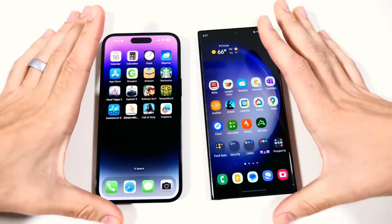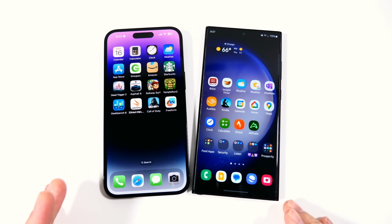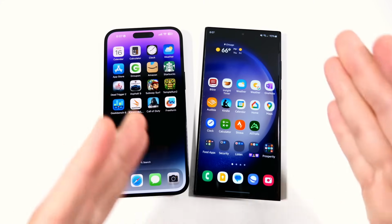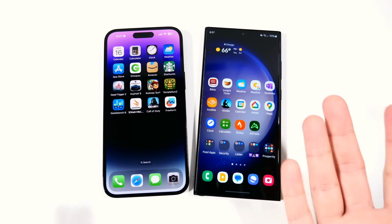Both these phones to me are getting beat out by smaller, lighter phones every day, all day for everyday practicality. But when you're looking for the two heavyweights, the biggest of the biggest, I do think the Samsung feels a little bit more ergonomic to hold.